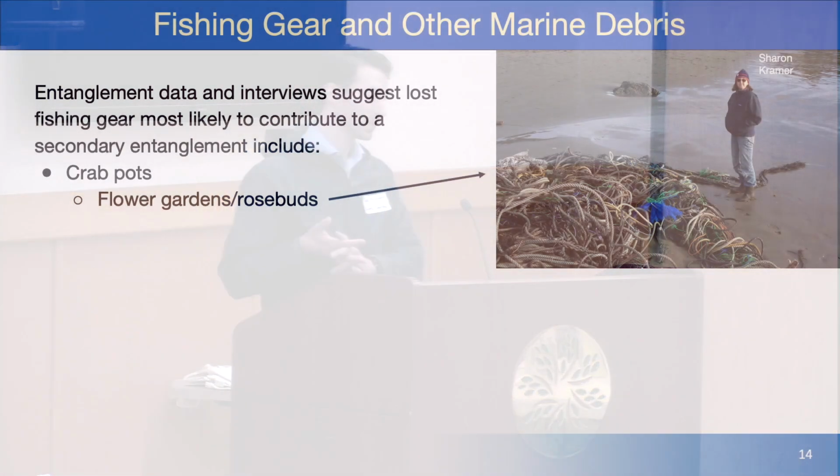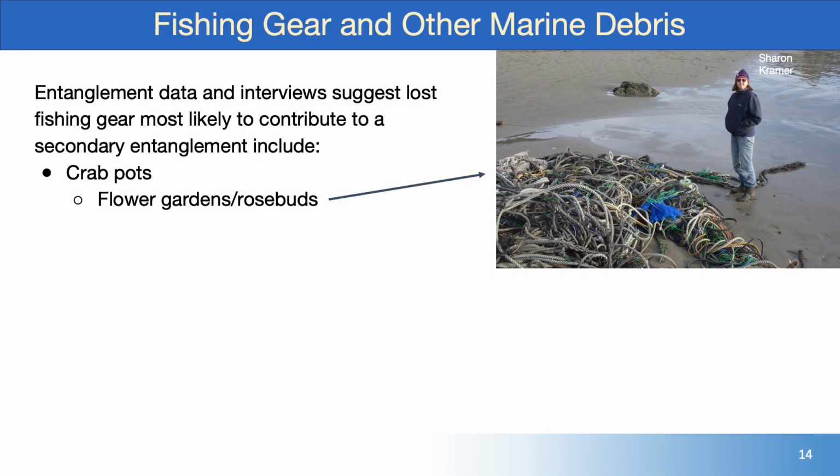Now we've covered the wildlife side a bit. We should talk also about the physical entanglements themselves. Entanglement data from the National Marine Fisheries Service, as well as interviews with members of the commercial fishing community, suggest that lost fishing gear most likely to contribute to a secondary entanglement include some of the following.